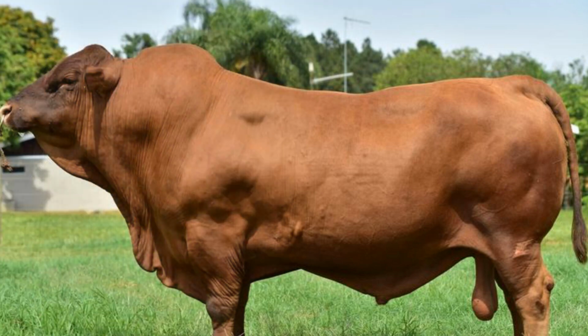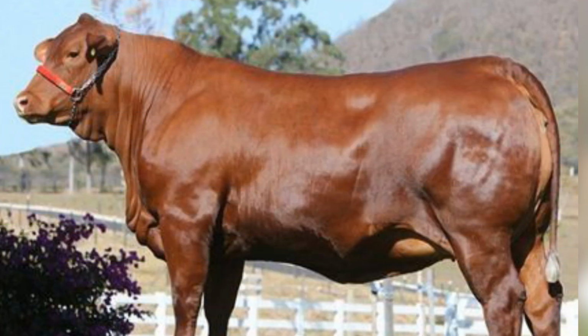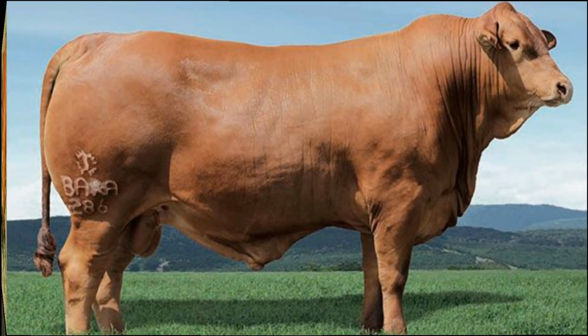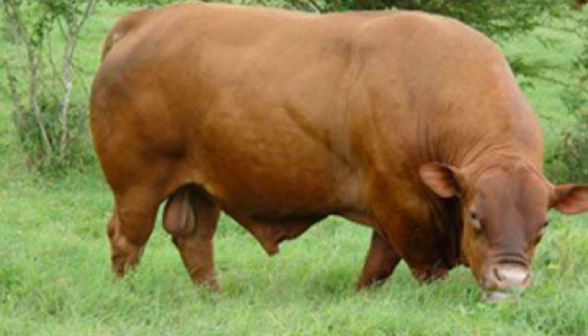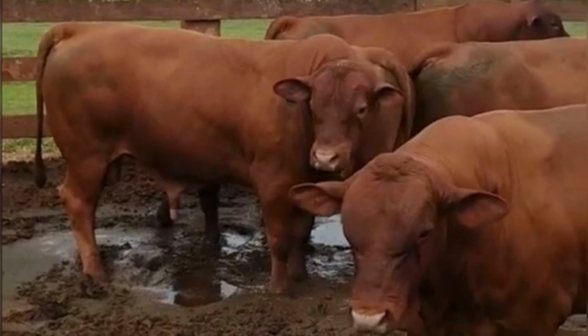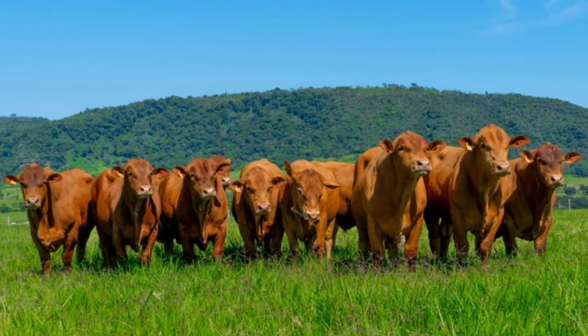From its calm temperament and incredible fertility to its disease resistance and superior beef quality, the Senepol truly lives up to its title as the tropical tank. In an age where climate change, sustainability, and productivity are more important than ever, this bull stands as a symbol of what the future of livestock farming can and should look like: powerful, efficient, and resilient. Whether you're raising cattle in the Caribbean, Africa, Latin America, or any hot, challenging environment, the Senepol isn't just an option, it's the advantage.